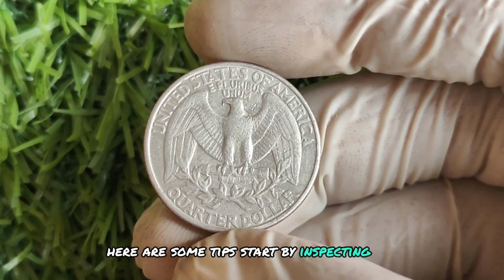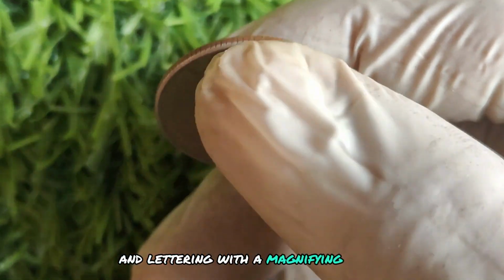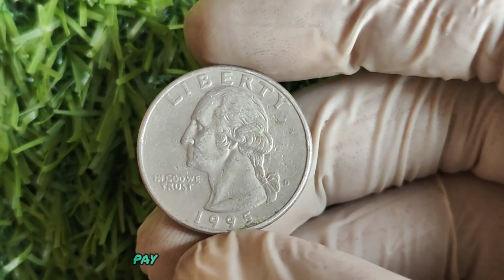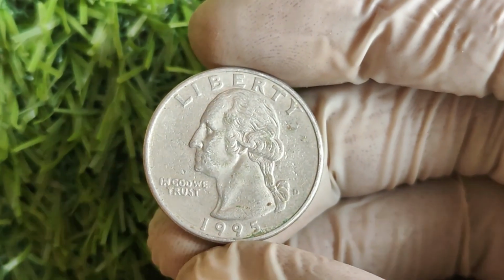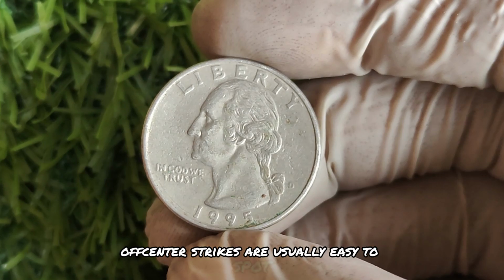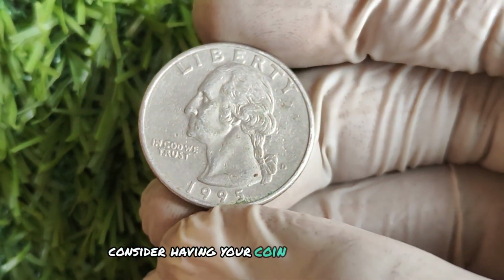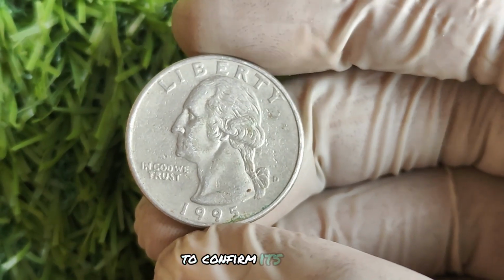If you're wondering if your quarter could be one of these rare finds, here are some tips. Start by inspecting the date and lettering with a magnifying glass. Look for any doubling or unusual features. Pay special attention to the edges. Off-center strikes are usually easy to spot. And if you find anything unusual, consider having your coin professionally graded to confirm its value.